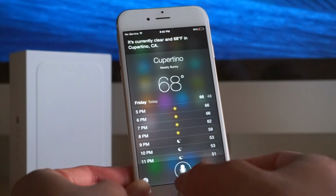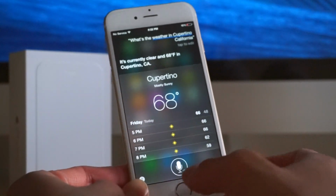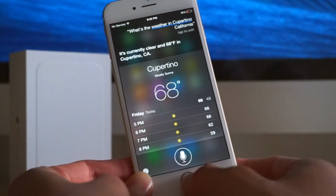It's currently clear and 68 degrees in Cupertino, California. So you can see Siri still works perfectly fine. You can still do all the requests that you wanted to do. There's nothing really that different about Siri other than the fact that it looks a little different.